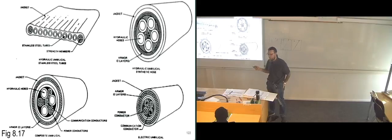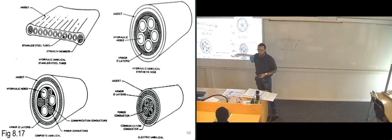Yeah, they send the electric power through it. Those are sending hydraulic fluid, yeah. Basically, both of them are sending a power supply down. So it's a hydraulic power supply and an electric power supply down. So both of them are sending that.